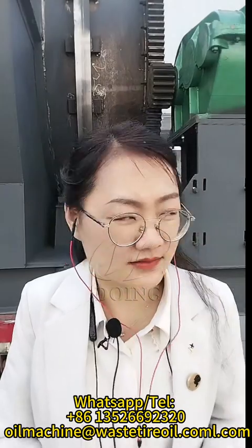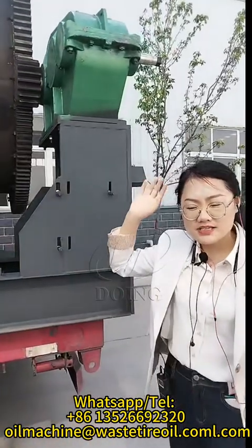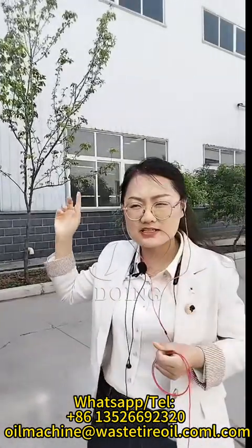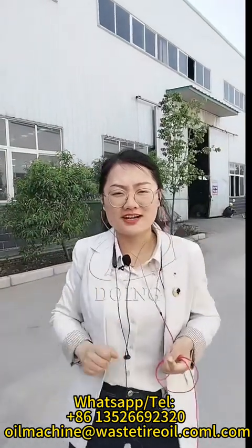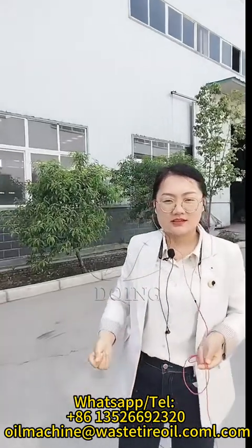This one is a stainless steel reactor. Inside, we have another reactor made of boiler plate. It's also for oil sludge. That is for Canada. And the other two are very common.